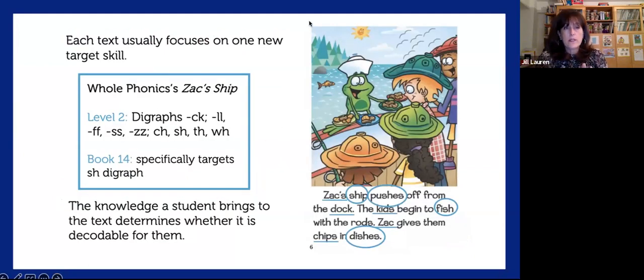And now this is just a further example. So here, in this book, we're teaching SH. So you can see the number of SH words that are part of this story. Oftentimes the text will focus on just one new target skill because they've got to learn it and apply it. And for a lot of kids, especially struggling or dyslexic readers, that may take many opportunities and a lot of repetition. And you'll also see that information that came in prior readers is also being reviewed, because we want to make sure that we keep going back and reviewing what was already taught to make sure that was solidified.